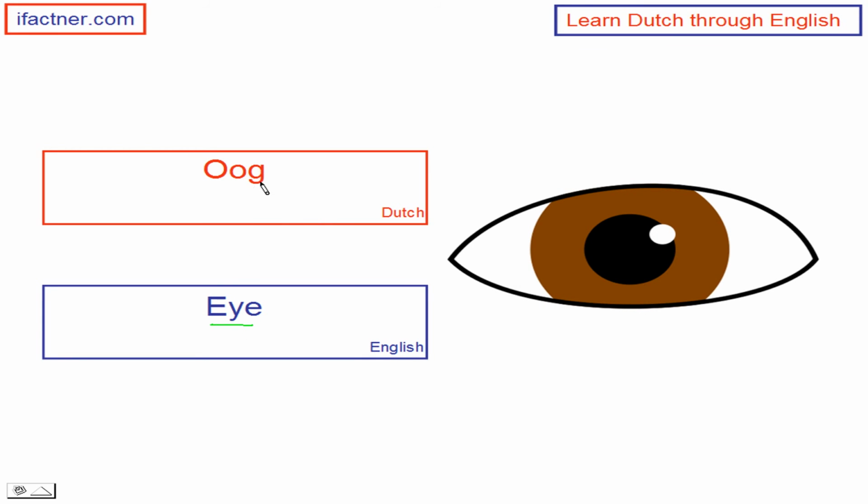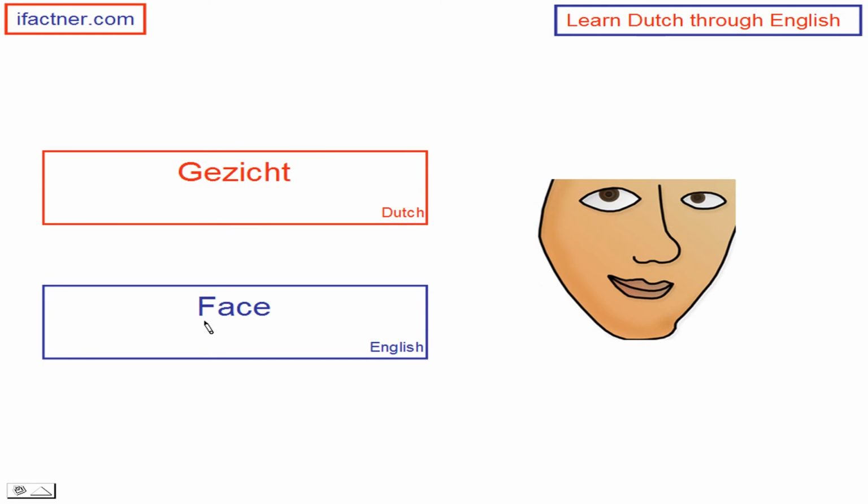Eye, oog, O-O-G, oog. Face, gezicht, G-E-Z-I-C-H-T, gezicht.